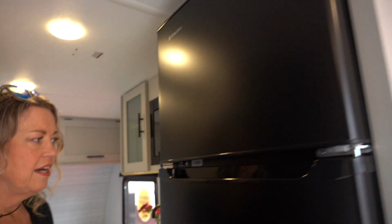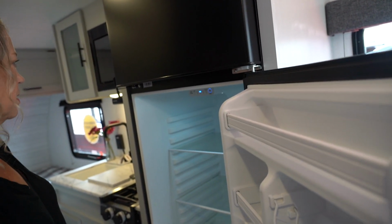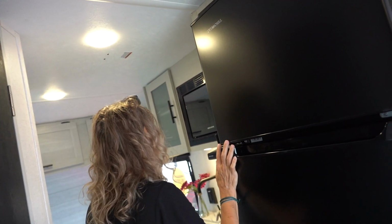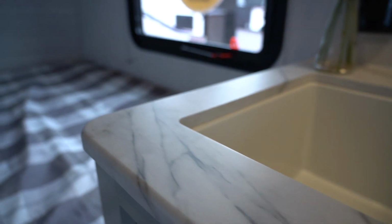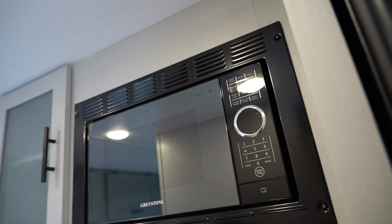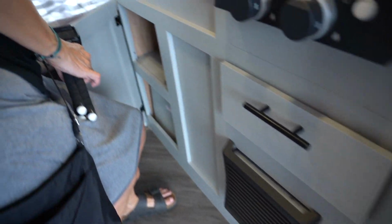And right here we have a nice size refrigerator for such a small RV. It really is. And it's cold. Put our snacks in here and come back later for them. I guess we could turn the AC on. We need to cool off. So we have two burners here, a nice double size sink, some pantry area, a microwave, a hood over here, some storage and some more storage.